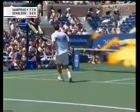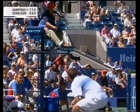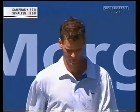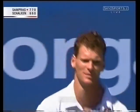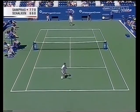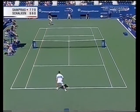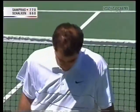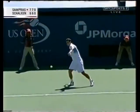That was remarkable, wasn't it? We almost had the exact same situation happening. And apparently the lines person actually did call the ball good, and the umpire confirmed her call. It was not an overrule. Sampras just a little late to react to the floating ball. Yes, and quite a hesitant volley here.